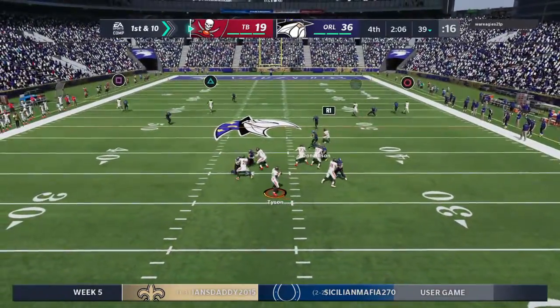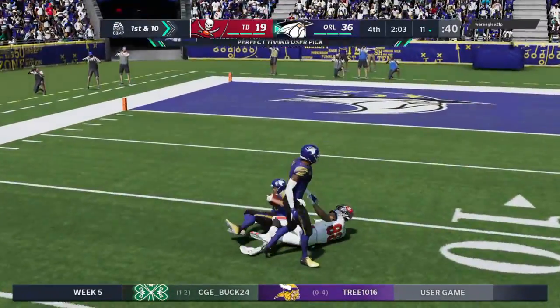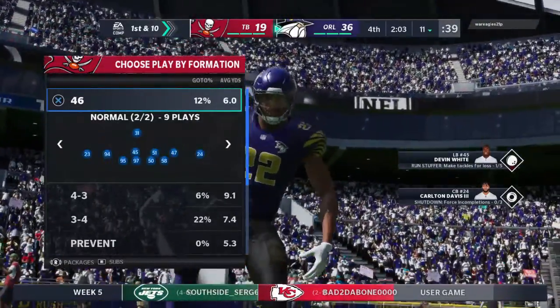From the gun, Tyson. He'll take a shot downfield for Pittman. And he's going to be intercepted a 3rd time. Picked off by Gary and Conley. Certainly not what he was hoping for, Charles. That's now 3 interceptions in this ball game.